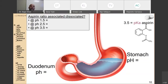Now, at pH 1.5, will the aspirin ratio of associated to dissociated be higher or lower than 1:1? At 3.5, it is 1:1. Go ahead and type a C if you want to answer. And I, in class, wait for it in silences, so great. Okay, Winston, unmute and let me hear what you think.